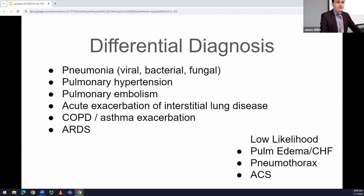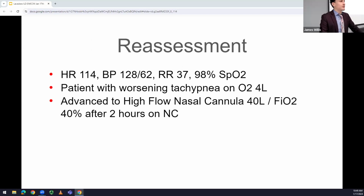Lower likelihood, CHF, just not really fitting the picture here, despite there being B lines. No pneumothorax, really, because of the lung sliding. And even though there's chest pain, you're not really seeing a picture of ACS here. So on reassessment, patient still tachycardic, normotensive, still tachypneic on the nasal cannula, though the SpO2 is okay. But because of the worsening tachypnea, the patient is advanced to high flow nasal cannula, 40 liters, FiO2 40%.